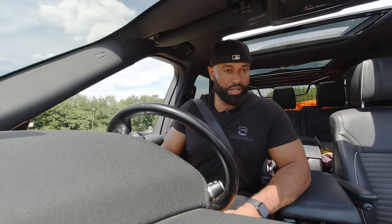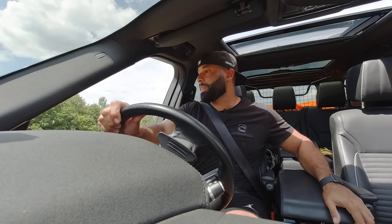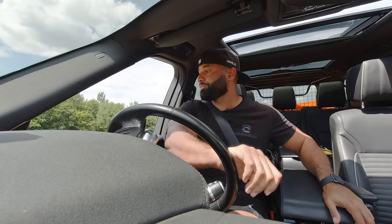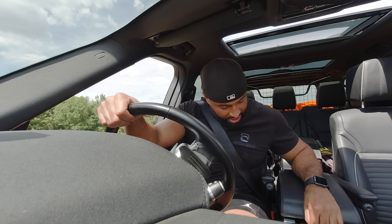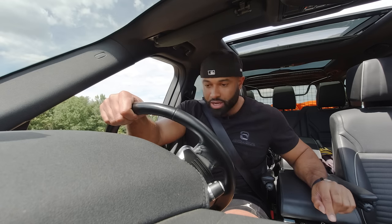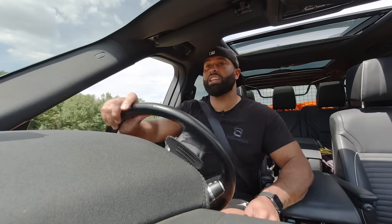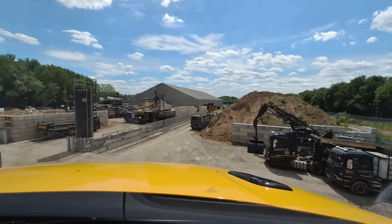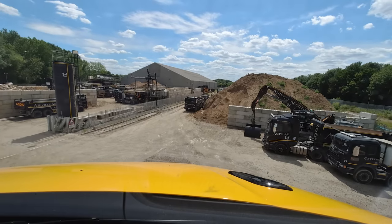Let's do it. Right, what I'm gonna do is reverse up a bit because I can't see anything. And I'm gonna change my settings and change it for a hill hold because I'm going down. So let's see how we get down. The car should brake for me. So let's see how we get on. I can't actually see what I'm doing.